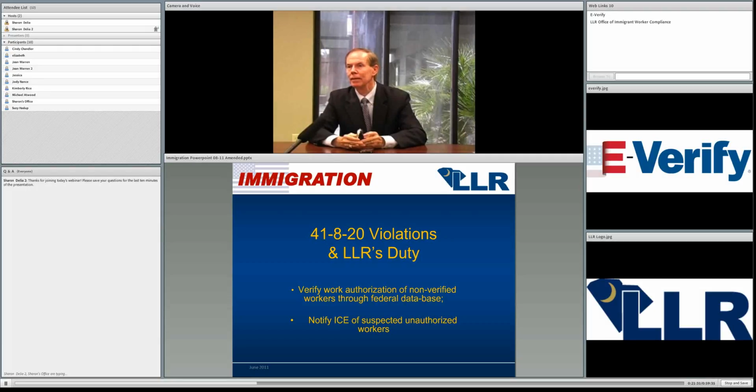Also, if we determine that the employer is employing an unauthorized worker, we have a duty to notify ICE, Immigration and Customs Enforcement. You don't want to get to that situation where we're handing off information about your business to the federal guys, because those guys, unlike the LLR auditors, carry guns and they have authority to arrest business owners. And ICE has done that in the past in South Carolina.